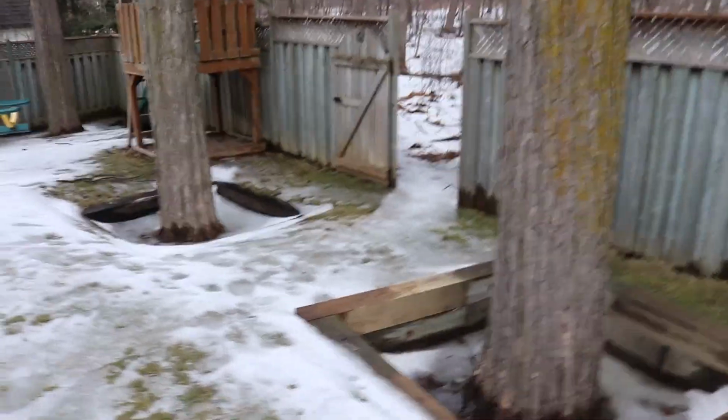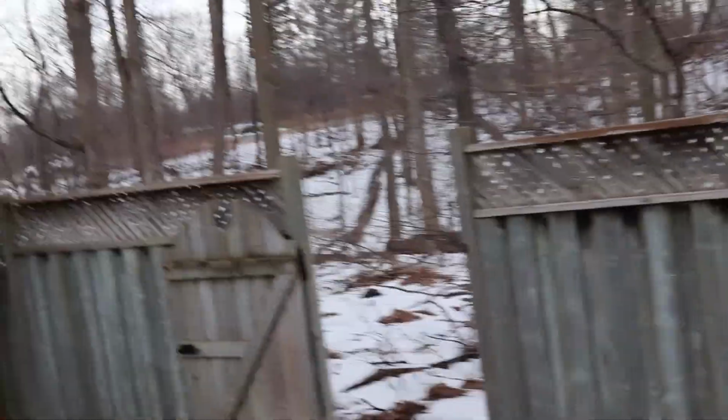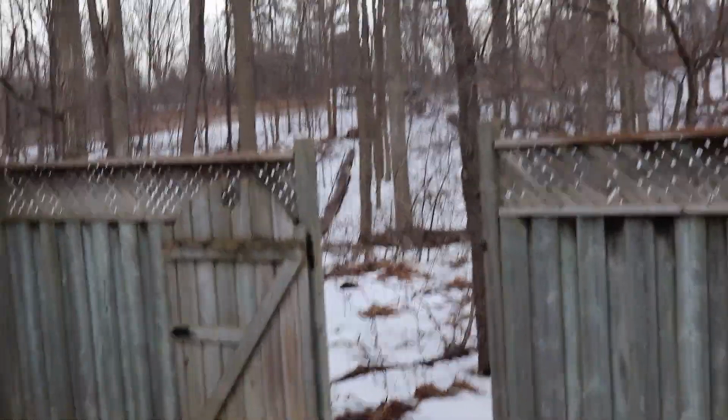Yeah, there was actually a gate over here. I could have easily just walked in that way, but I decided to take it the hard way. 'Cause that's how I am sometimes.